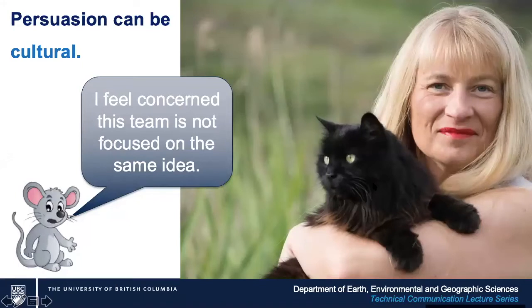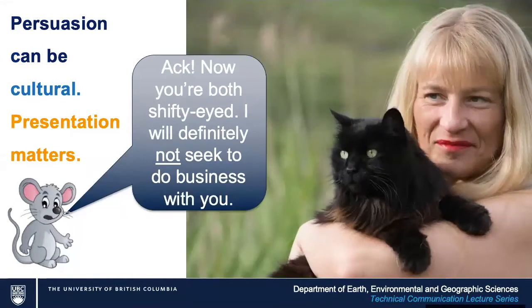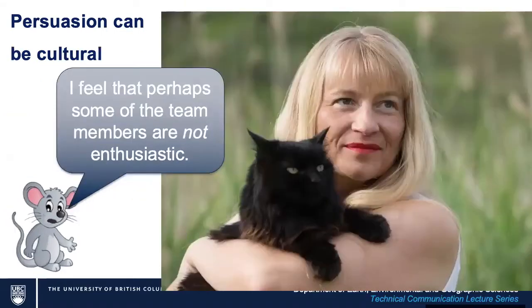So the mouse here is a very cranky client. He's not impressed with the cat looking off there and me looking here, and he says that we aren't focused. So we tried to look towards him and show that we're focused, and he just thinks we're shifty-eyed and he doesn't want to do business with us. So then we try looking off the other way and he thinks the cat's not enthusiastic enough. I mean, there's just no pleasing this guy.